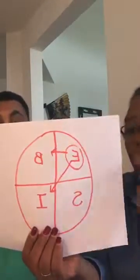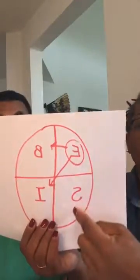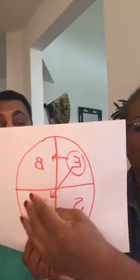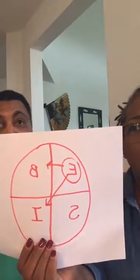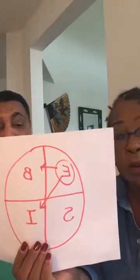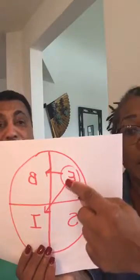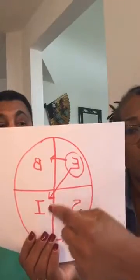Roland and I, this is where we were. Most Americans are here or here. Very few make it over to the right side of the quadrant. So if you want to achieve financial freedom, financial independence, and you are here, you need to move either to the business owner or to an investor.